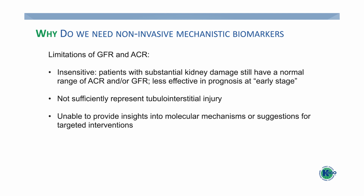They are very good markers for established disease and for glomerular filtration, for glomerular damage. And last but not least, they are not able to provide insights into the molecular mechanism and suggest treatment. I think that is a disadvantage of these two markers.